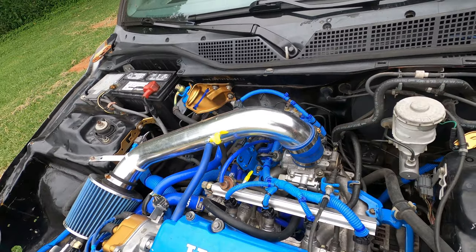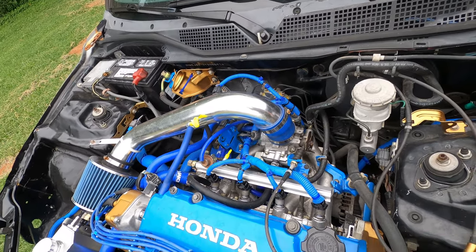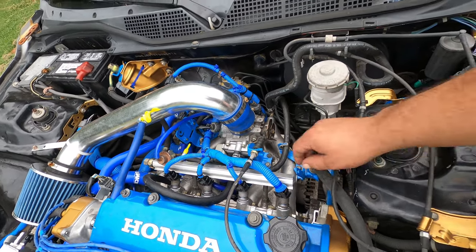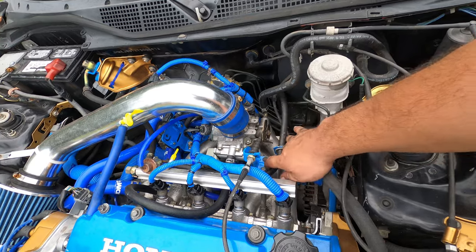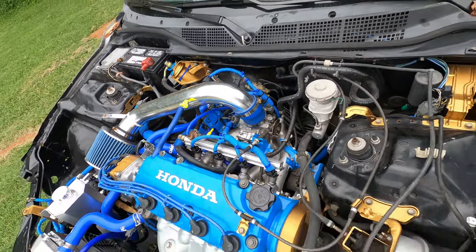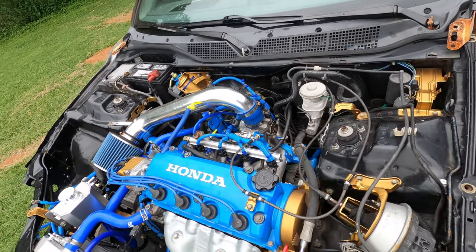Cylinders 1 and 2 were stuck open and just dumping gas into the cylinders. So I cleaned up the old ones, put them back in, and redid some of the wire hoses here to get rid of those metal brackets that were up on here. We drove around for a little while, the smoking cleared up, and it started running right.